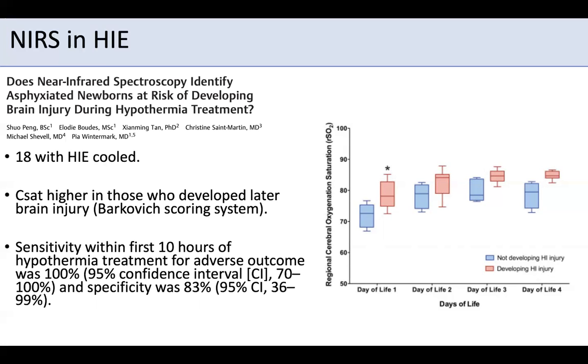This is thought to be because these patients with more brain injury have less brain activity, more brain necrosis, and less need for oxygen delivery. So as such, the NIRS values, the CSAT values, will be higher. The other reason could be that some of these patients have many more seizures and then get treated with anti-seizure medication, and as such the brain is kind of anesthetized, or the metabolic activity of the brain drastically drops. And as such, these babies will have higher CSAT values because they're extracting less oxygen.